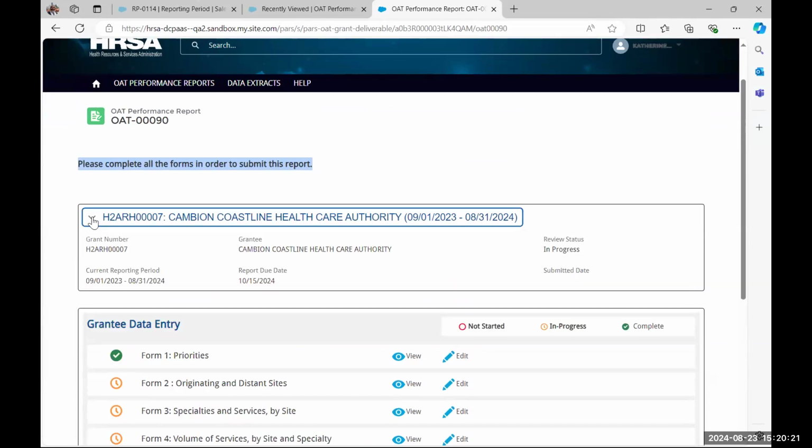If we expand the header on this one, we can see the grant number, the grantee organization, the current reporting period, the report due date, and that review status is in progress, not started, but in progress. And then again, our submitted date is blank because this report hasn't been submitted yet either.